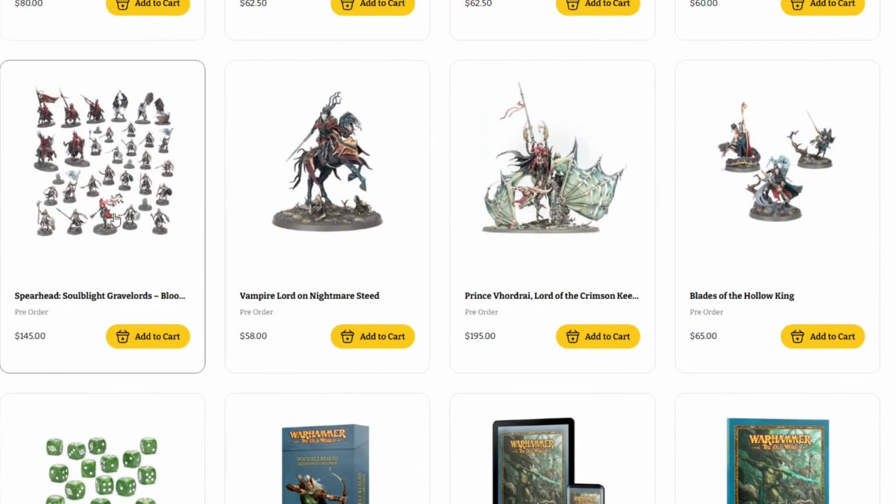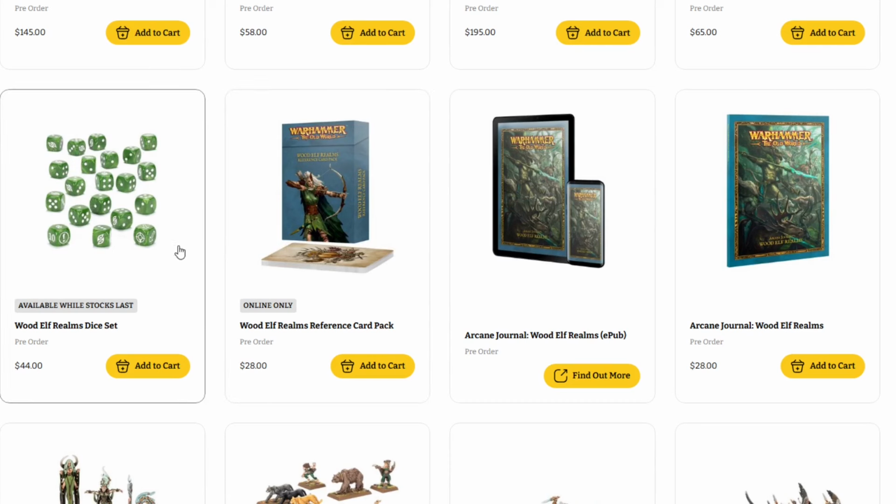We have the Spearhead Soulblight Gravelords. We have the Vampire Lord on Nightmare Steed. We have Prince Vordry, the Lord of the Crimson Keep. Again, a dual build kit. We have the Blades of the Hollow King. All these items officially coming out this week. Then we have some more brand new stuff.